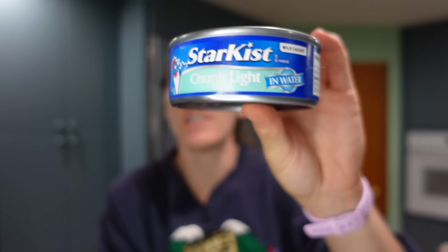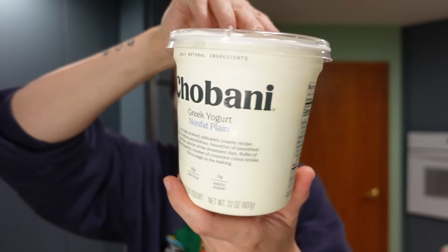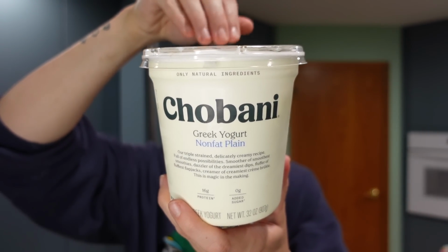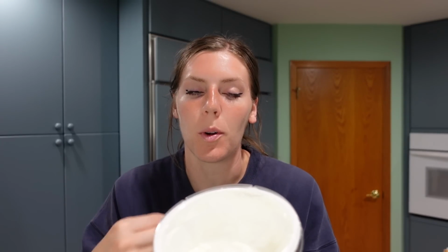So kind of going off of the imitation crab stuffed peppers I did the other day, but doing it using 0 point food. So I'm gonna strain this can of tuna, which is 0 points. I'm going to use some Chobani fat-free Greek yogurt, which is also 0 on WeightWatchers. And I feel like this helps give the tuna a little bit of a cheesy flavor to it. It really does work well, especially if I do some other seasonings. So I'll add those with the tuna, and then I'll stuff the peppers and pop them in the oven.